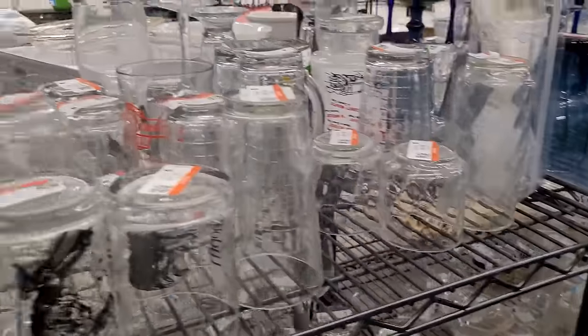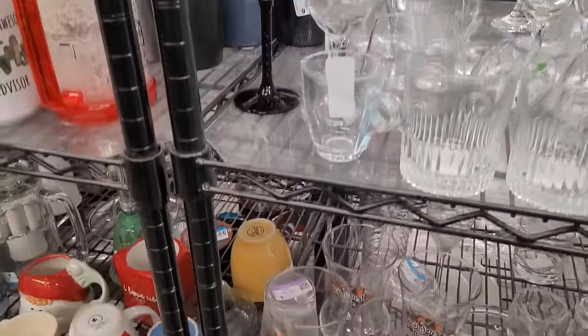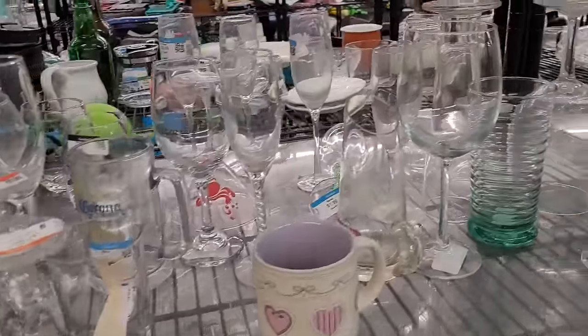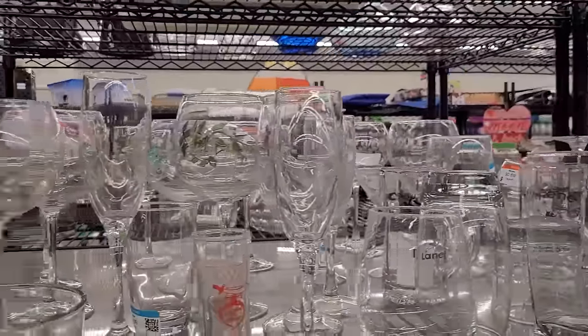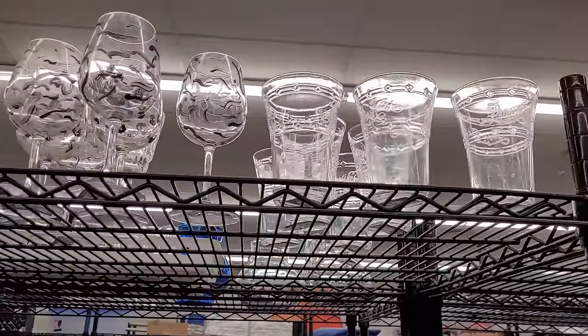And that tends to wear very, very easily, especially if you put them in the dishwasher. Please don't put your mugs or nice glassware in the dishwasher. It's really, really hard on it and they won't last very long.